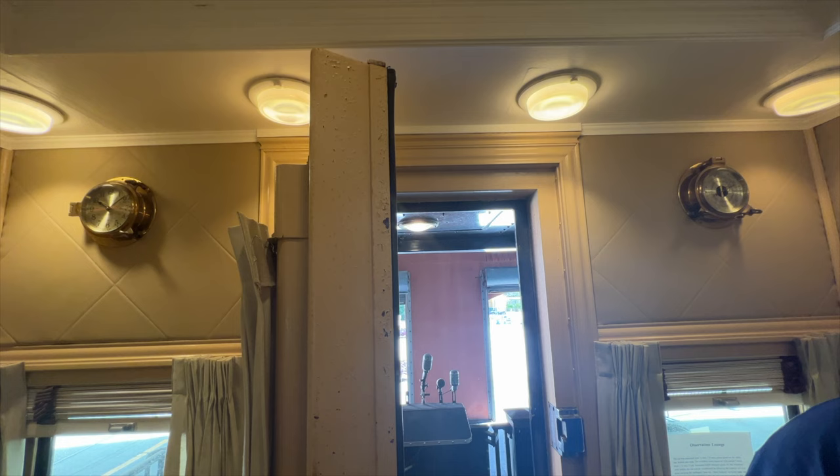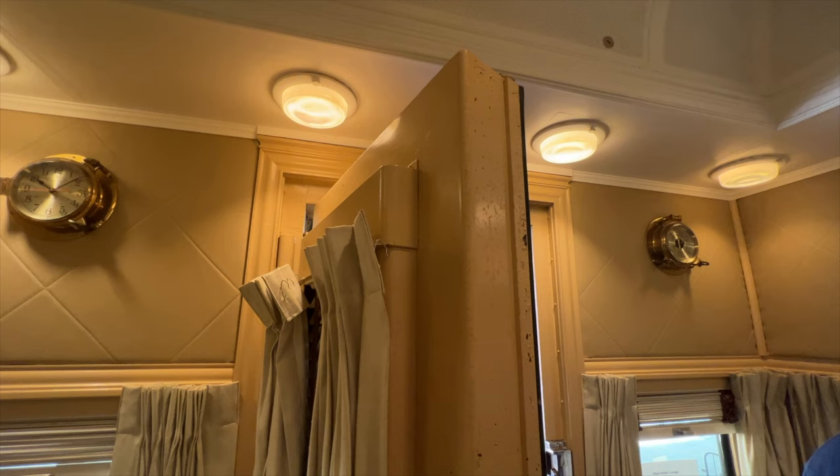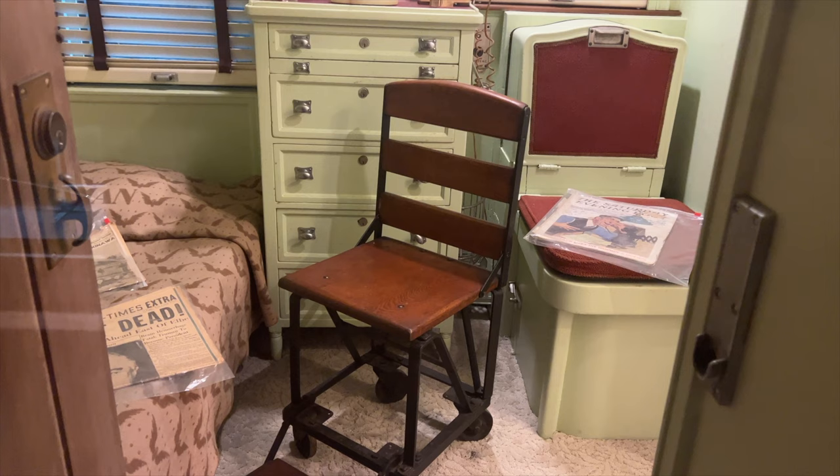The last official use was in 1954 when Mamie Eisenhower used it to travel to Connecticut to christen the first nuclear-powered submarine, the USS Nautilus. The president's bedroom has Roosevelt's actual wheelchair. It was built specifically for the train to fit down the narrow hallways.